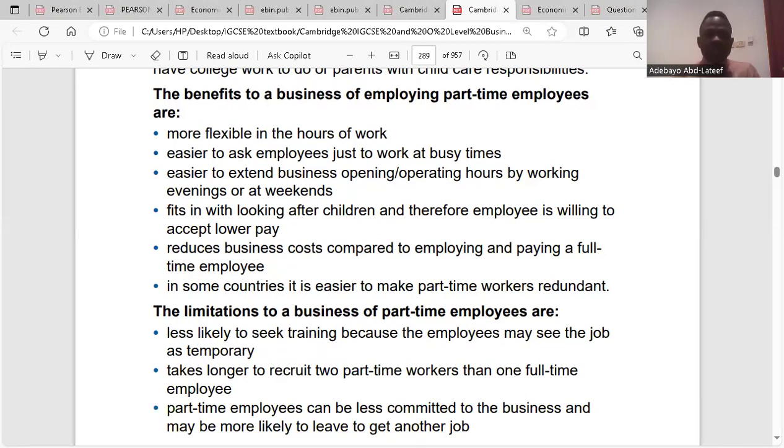Fits in with looking after children, and therefore employees willing to accept lower pay. The cost of employment might be low because part-time workers might not be getting more pay, based on the fact that they won't be available all the time. And someone who needs the job and still wants to go to school might accept a lower pay just to get the opportunity to get the money.